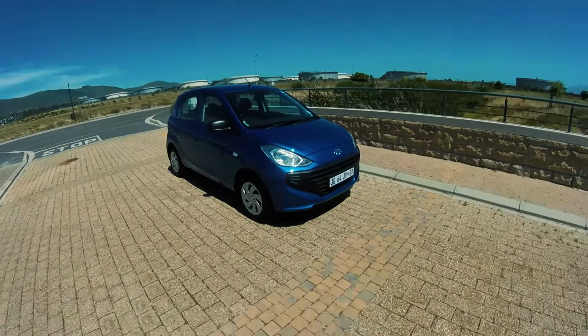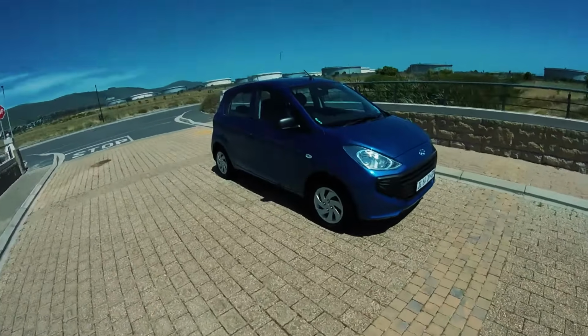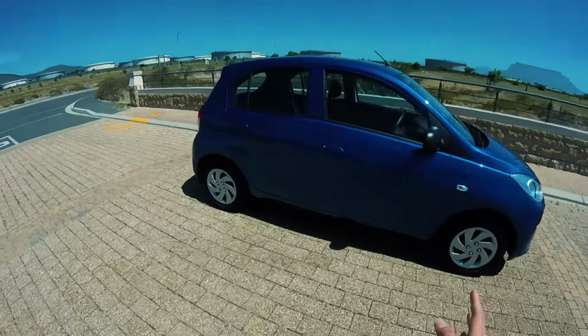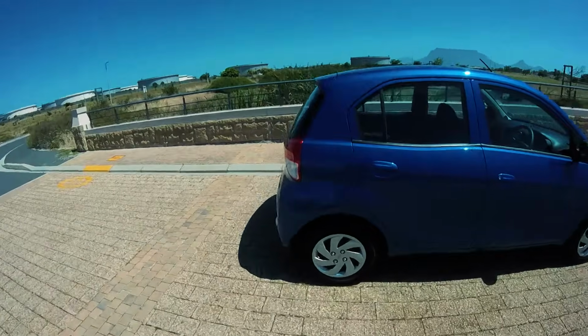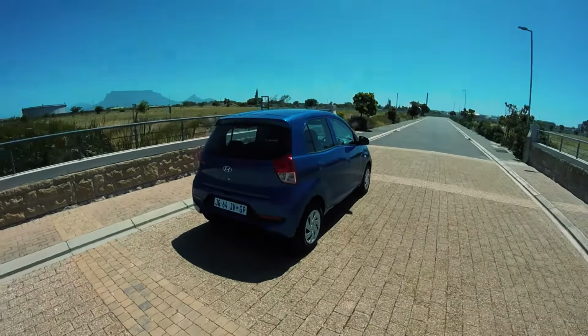This is a POV review of the Hyundai Atos. As you guys can see, let's get straight into it. Sorry for the wind noise, but this car looks much better than the previous Atos. The previous car was far from a looker, and it really had its downsides.